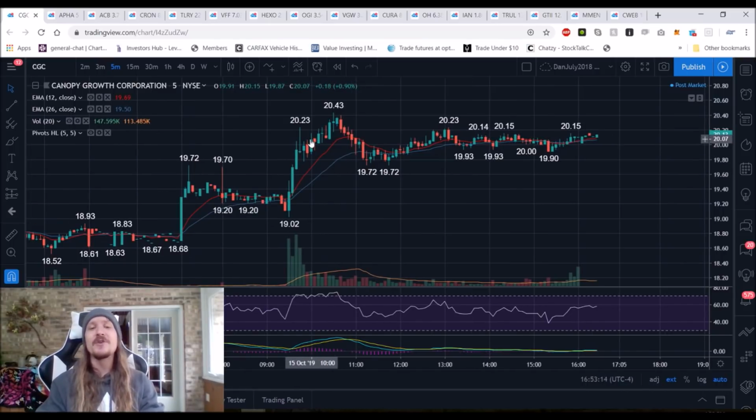The S&P 500 was picture perfect as far as how the market could start the day and benefit the MJ sector. The fact that the S&P 500 went straight up for the first hour, hour and a half of trading definitely benefited the sector. So I exited all of my position.